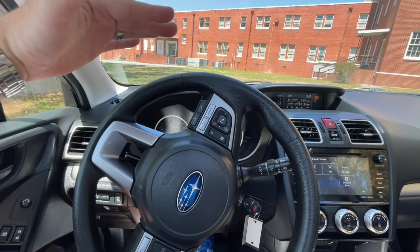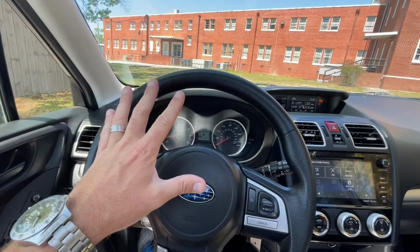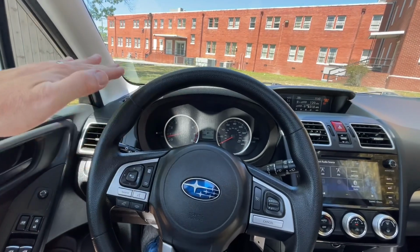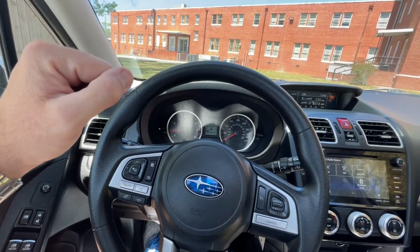They got some height to them. So that's really nice, especially down here in the Carolinas, because we get a lot of rain. And if you live downtown or you live in a coastal area where you're maybe below sea level, a lot of flooding can happen. So you got a car here that can go through the water. It sits up a little higher.